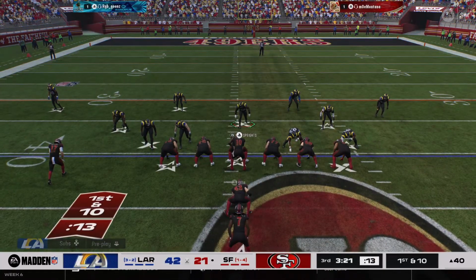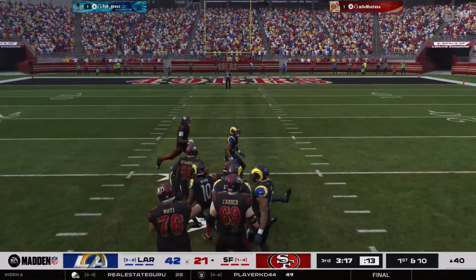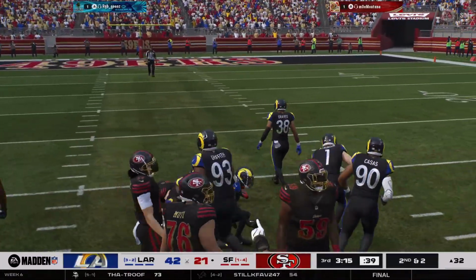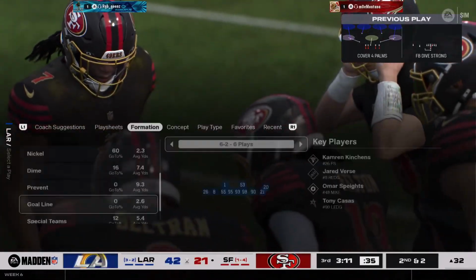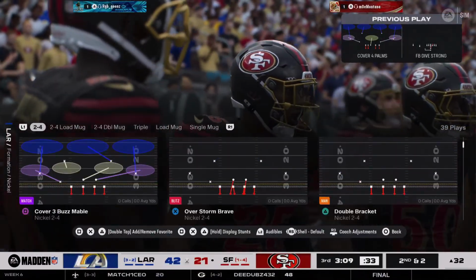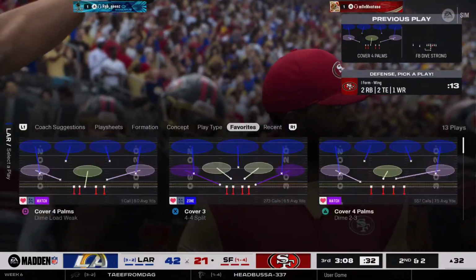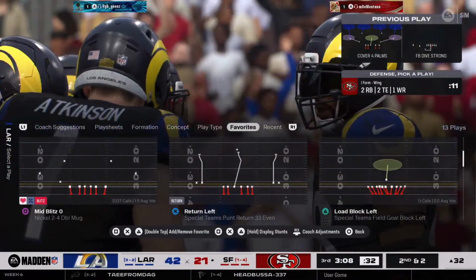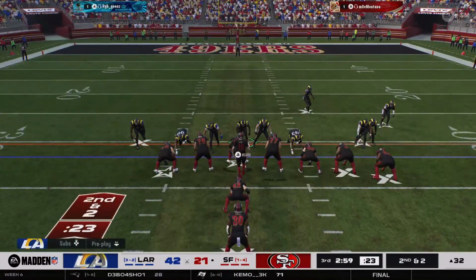Now a first carry for their fullback. This will be stopped about 2 yards shy of the marker. 8-yard gain, 2nd and 2. They definitely established a rhythm on this drive, moving the ball quite well. And big man with football is an integral part of the whole thing. The ball on the 32. It's 2nd and 2.